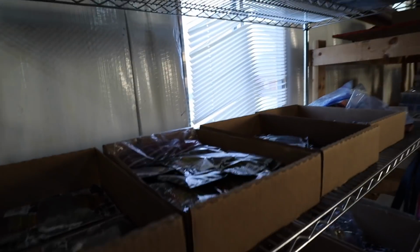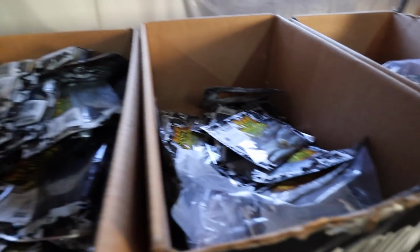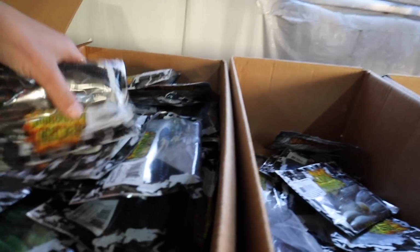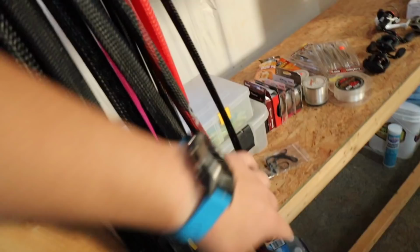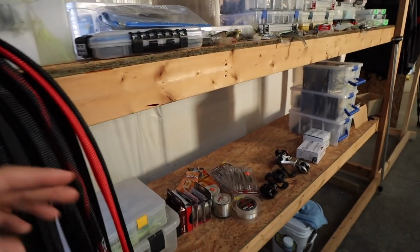This big shelf here is kind of where I store a lot of my soft plastics that I take pictures of. So you may or may not know, but I do a lot of social media content creation for other companies, and Reaction Innovations is one of them. And so this is a bunch of their stuff. Anyhow, we'll go over that another day too. Bunch of rod gloves here. This is kind of where I keep my own personal tackle. Some of it's in the boat, but a lot of it's up here.